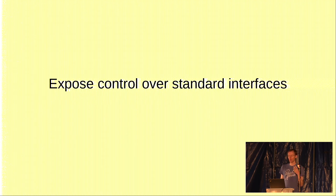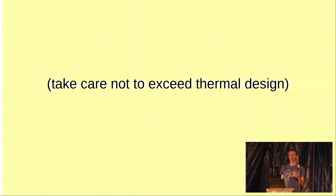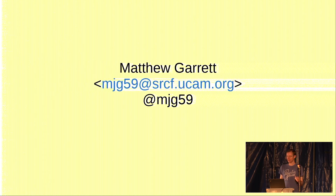And these bulbs then, running this firmware, expose all the control for the bulb over standard interfaces. You can use MQTT, which is a home automation framework. Obviously, if you do this, take care not to actually run your bulbs in a way that results in them becoming too hot and catching fire, because if you do, it's your fault, not mine. Not the people who wrote that firmware. That is everything I'm going to tell you about bulbs, unless you have questions about bulbs.